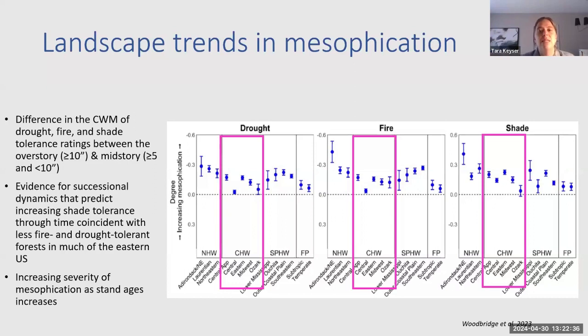So the y-axis is the difference in the community-weighted mean values of drought, fire, and shade tolerance of the overstory versus the mid-story, right? Those suppressed and intermediate size classes, with movement upward or above that 0 line on the y-axis really indicating progressively more severe mesification. And the take home here is that if the mid-story stratum really is poised to capture growing space following some type of overstory disturbance, drought, wind, wildfire, our forests are going to become less drought tolerant, less fire tolerant, and more shade tolerant than the existing overstory that we have.